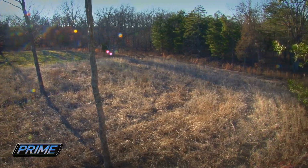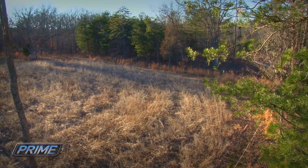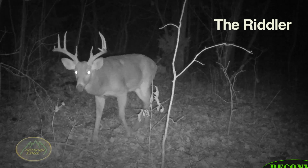We've got a buck called a Riddler. Hopefully using these eagle beans tonight. He's been using them the last 2 weeks, so hopefully tonight we've solved his riddle and he can't resist these eagle beans because this buck is just here.